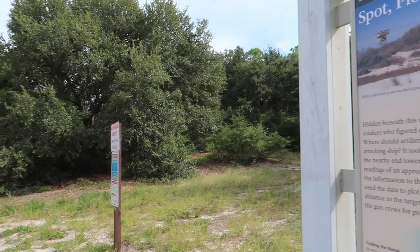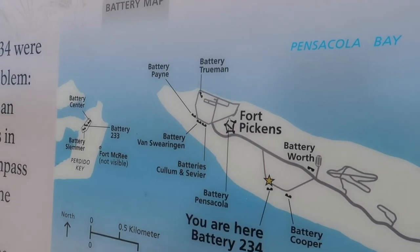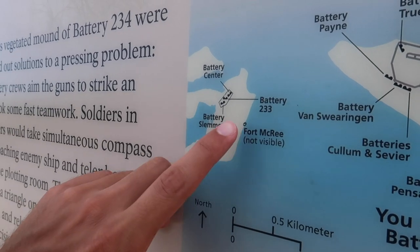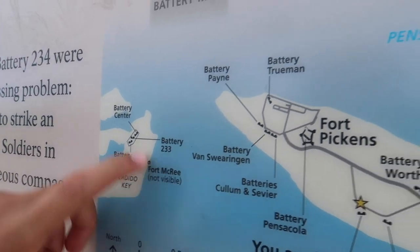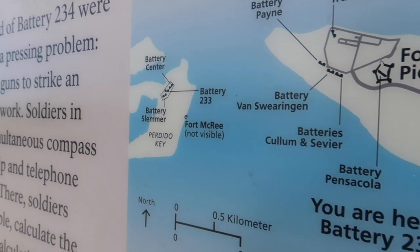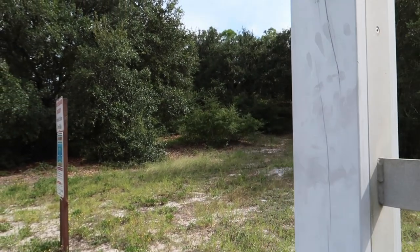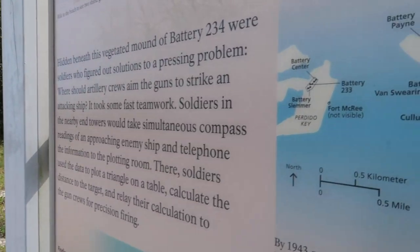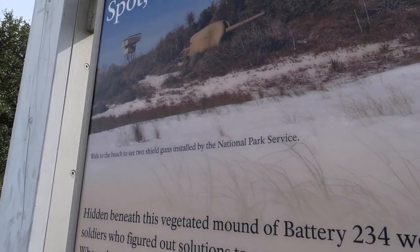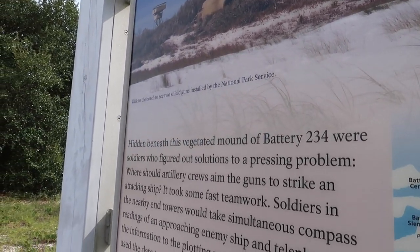Okay, so there is a sign over here that talks about the batteries, and there's a map that shows Fort Pickens, the main fort that we toured about a year ago when we came for Christmas. There's Fort McRee, which I believe has sunk, and then there's Fort Barrancas, which you can't see, kind of back over there. There's a bunch of these different batteries that are protecting the various forts, and this one is 234, which is back over there in the trees. They have a bunch of different guns, I think, that have been installed by the National Park Service right there. So this is pretty interesting.